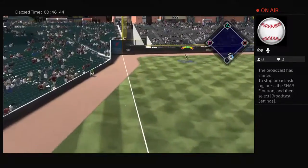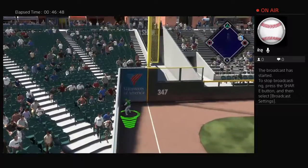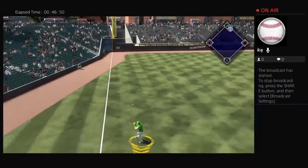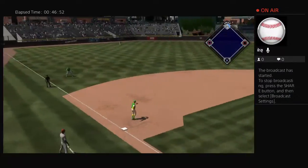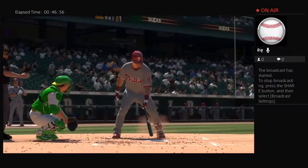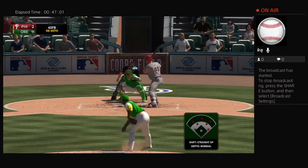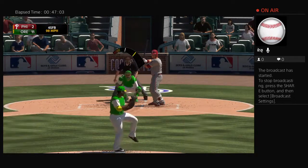Ripped down the line, and this is past him at third. Down the line, it's a fair ball. And he'll reach second now with 1 away. Here's the catcher, Wilson Ramos. He's got a hit in 3 at-bats to this point. And that's high for a ball. 1-0.